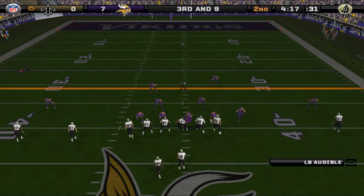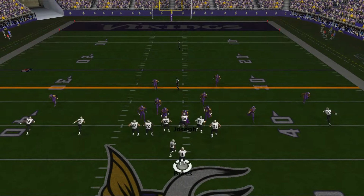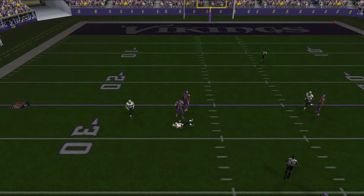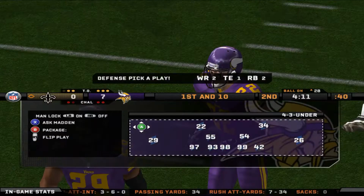Minnesota lines up in a 4-3. Quick pass. Grabs the off-target pass. Quick drop, quick throw, and that leads to a big first down completion.